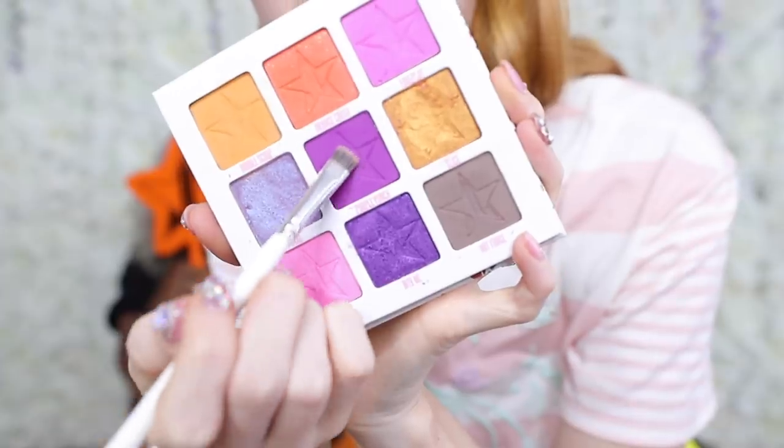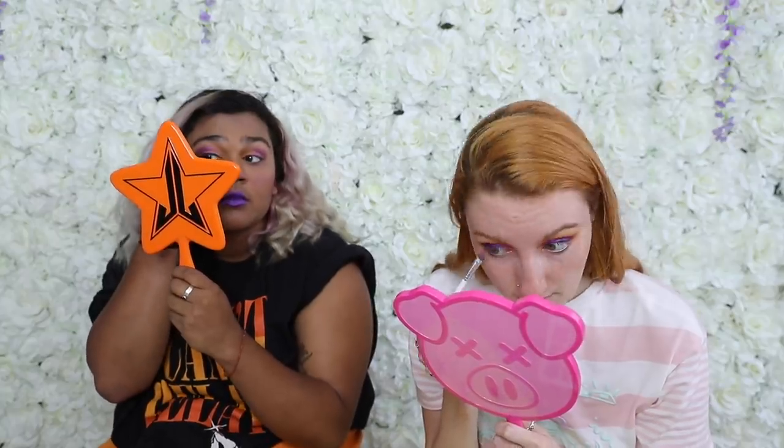Okay, so my eyeliner situation is questionable because I can't do a wing to save my life, so I'm just gonna leave it nice and short like that. But the lipstick worked pretty well as a liner. Woo! Gee, you did that very well. Okay, we'll just wait till the next eye.